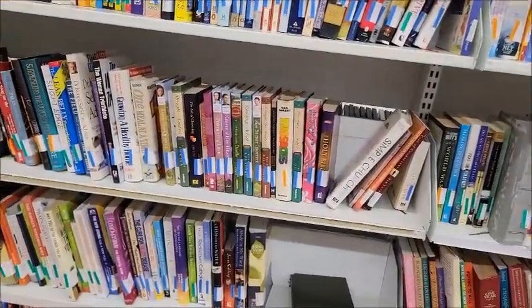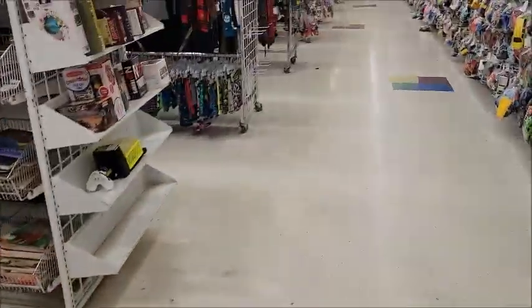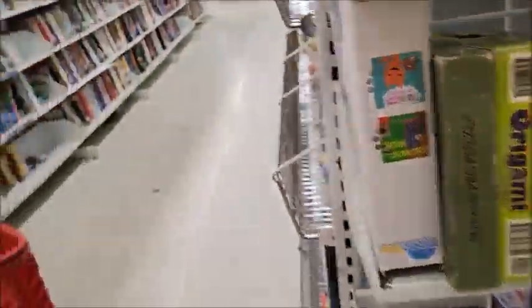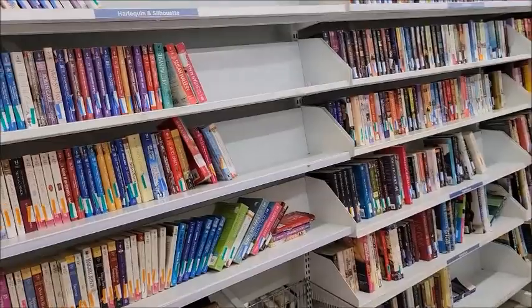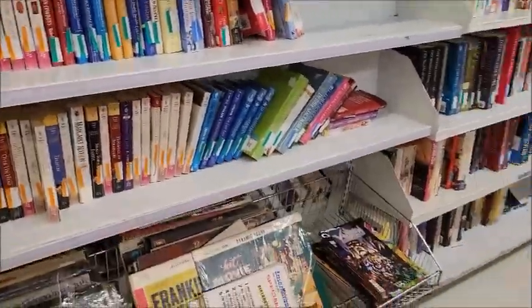We're also checking the book section over here, just to make sure there's no manuals, or what I like to flip is manga books as well. So we're looking for manga books or any type of guidebooks, but so far we're not seeing any, so we're pretty much just skimming through the aisle, not really finding anything. So we're going to be heading off to the electronics department and seeing what we can find in the small electronics section.